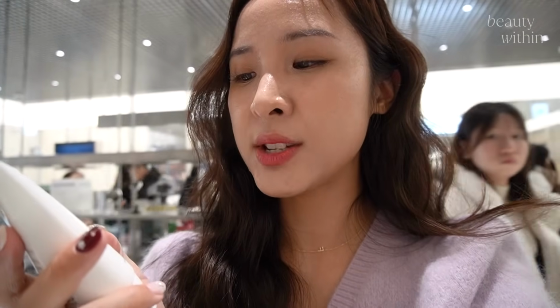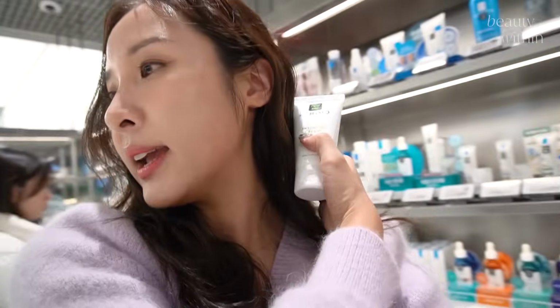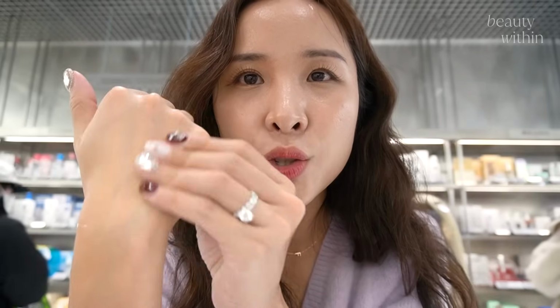So it says for severe dry and disordered skin, and that just means if you have any services done where it changes your skin. Oh my gosh, that is so nice. It's like this nourishing lotion. I was expecting it to be really thick and balmy, but it's actually really lightweight and super silky, and instantly just vanished into my skin. It feels so soft. It's actually a little bit more lightweight than that Matica cream that we just used.